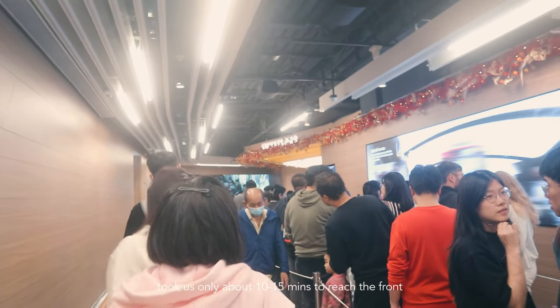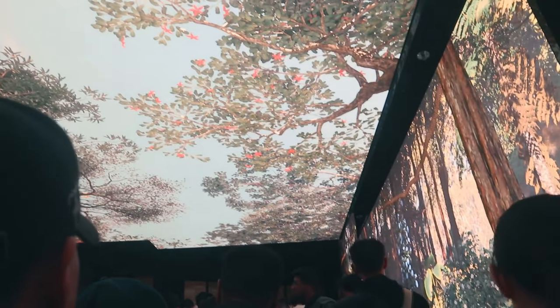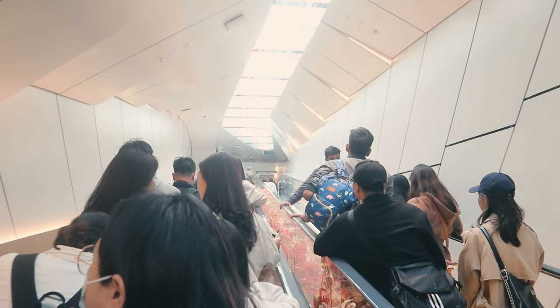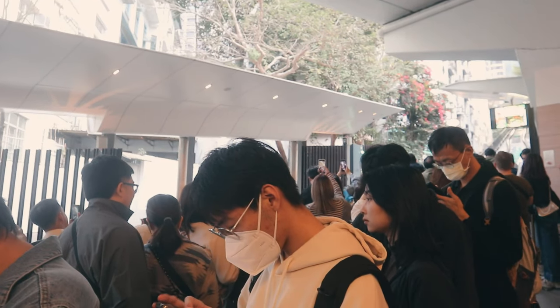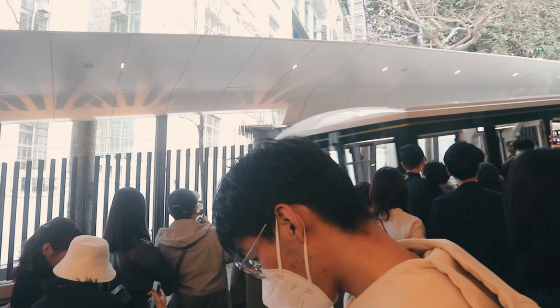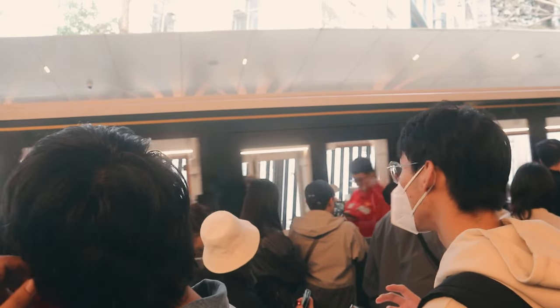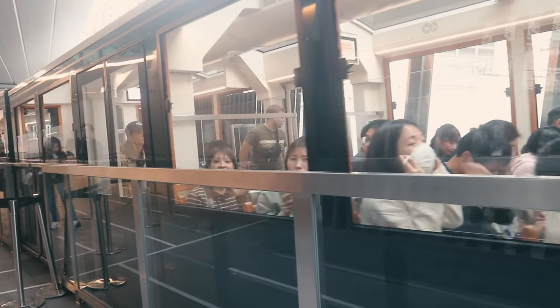Pasok na tayo sa loob, guys. Madaming tao, pero mabilis naman yung dalawa. So, while waiting, mayroong pag-anto dito inside the Peak Tram. Ayun yung tram, guys. Second batch na tayo. Oh, ang saya!